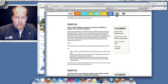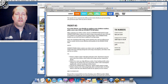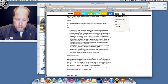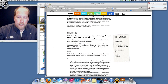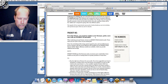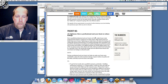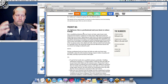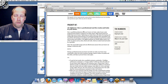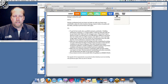Priority 2, add insulation around your ducts because they weren't insulated, if you remember. If you replace your clothes washer, pick an Energy Star one. If you replace your hot water tank, pick an energy efficient hot water tank. This is in the future. If you need to replace your furnace, it's not saying replace your furnace. It's when in the future, obviously, everything breaks down. But when you replace it, choose an energy efficient one. And then have a professional seal your ducts, not just insulate them, but seal them so they don't leak. Have a professional seal the cracks and leaks in your home. Remember, it had an air leakage problem. The report recommends, and gives you a cost estimate on, sealing your home.